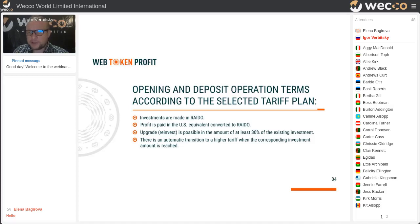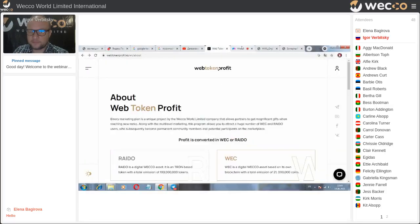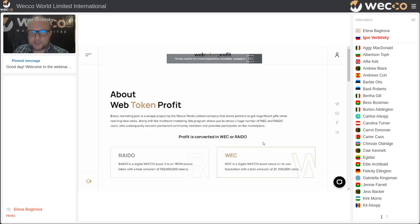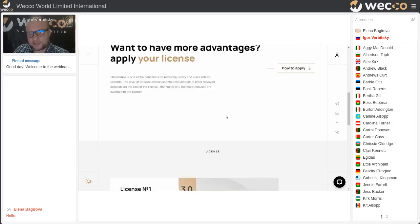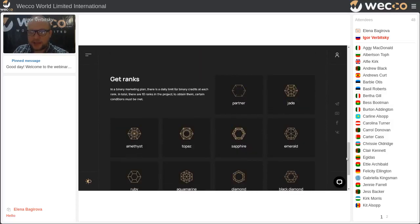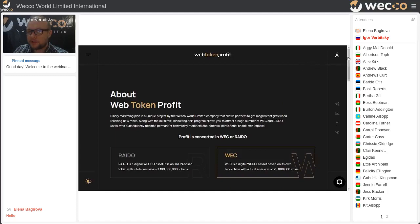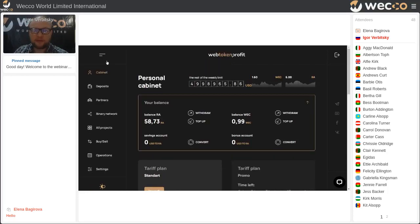Now I'm going to show you what the web version of the cabinet looks like. This is the main page of the project. Here you can see info about our project. It's comfortable for me to use the dark version. You can explore our website before login. So I'm going in. Here is your cabinet. Okay, it will be more comfortable.